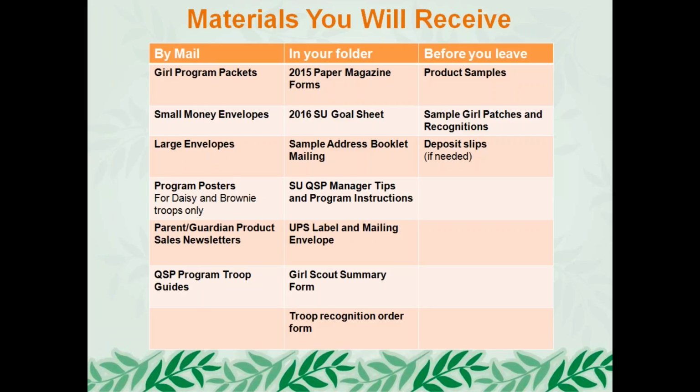You have a sample address booklet mailing. We'll talk about address booklets in a little bit more detail later on, but we just want to let you know what the customer will see if the girl does indeed fill out a coupon with their information on it. This is what they'll actually receive in the mail from QSP.